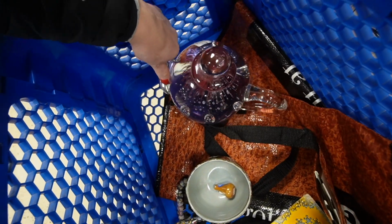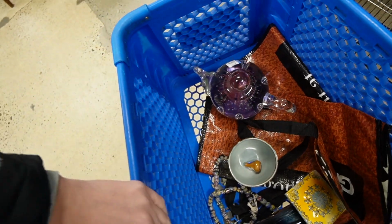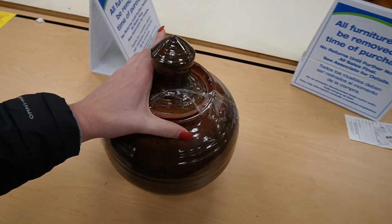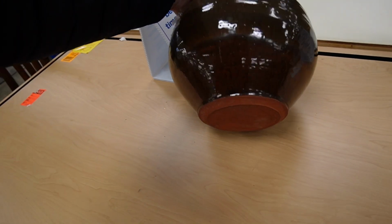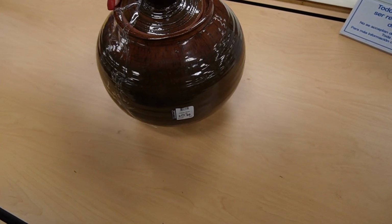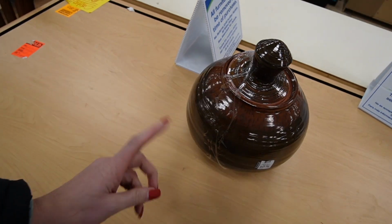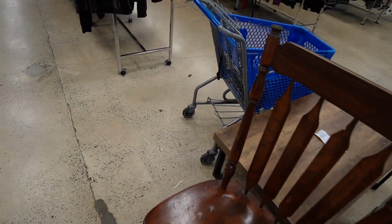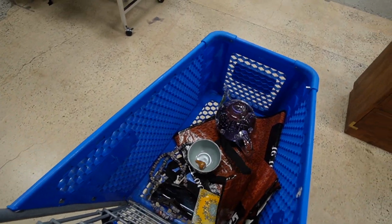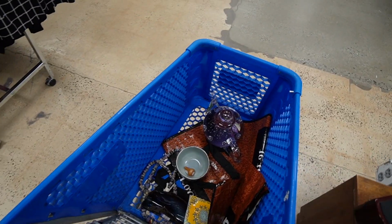It's just very super cool. It's like a giant teapot. It also weighs like 7 million pounds. Do we think this is art pottery or is this... It is art pottery. It's a vessel. It's a neat vessel. $17.99. I'll consider that as I walk around. Maybe I'll come back to it. Right now I have to consider this giant teapot, which I may look up.